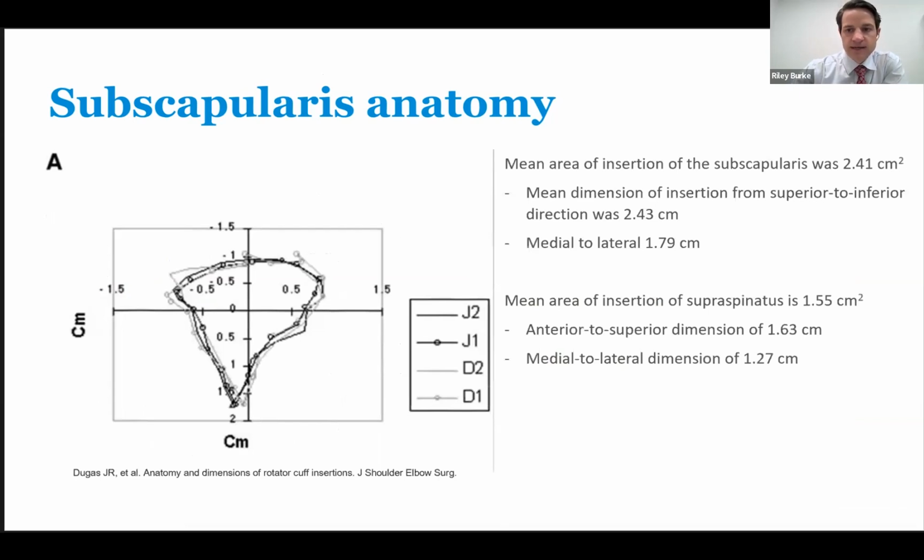Another key point is that given the relatively large size of the subscapularis, it has a relatively large but tapered insertion area, which measures approximately 2.41 centimeters squared, compared to the supraspinatus at 1.55 centimeters squared. As you can appreciate from this graphic here, the cranial two-thirds is a tendinous insertion and is much wider than the caudal one-third, where the muscle attaches to the humerus almost directly by way of a thin membranous structure. Given the large insertion area of this tendon, I think it's critical that we're systematic in our evaluation of the subscapularis.